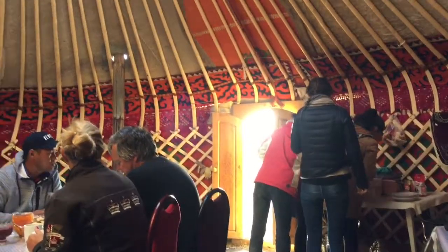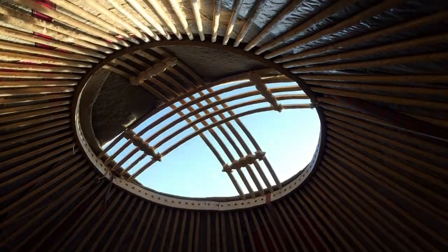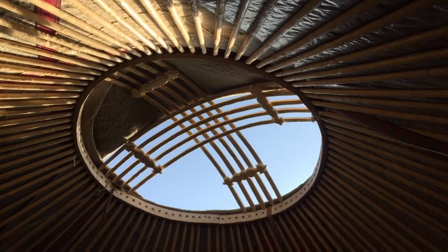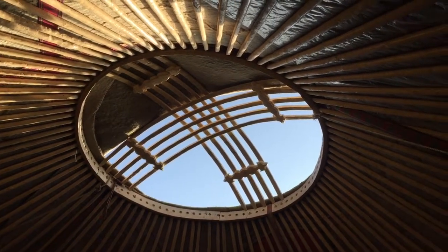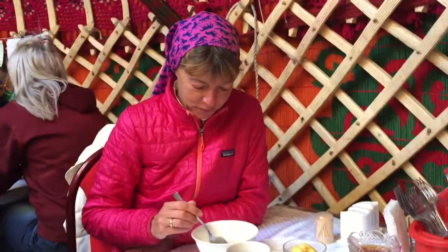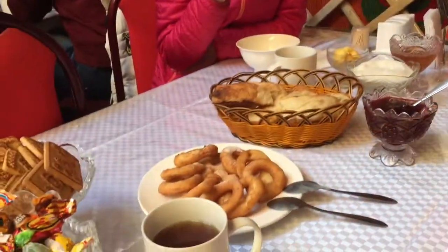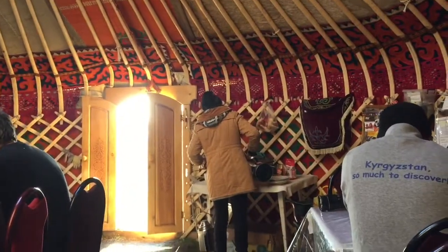So anyway, it's breakfast time in the yurt. You can see now they've opened the roof window there, which lets the light in. You can see this is where they got the shape of the national flag from. This is a symbol that's in the middle of the flag. So, what did we get for breakfast today? Porridge with some jam in. Perfect. And some onions with donuts. Yeah, I think they're like mini donuts. And tea over there and coffee.